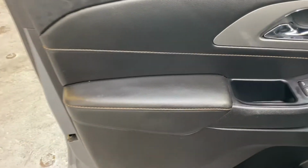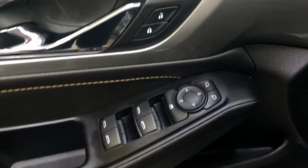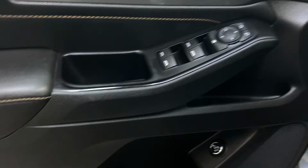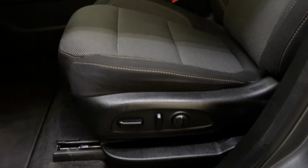Taking a look at the driver door panel here, you do have your soft touch leather armrest with your power window controls, power locks, and power mirrors. You also do have your automatic one-touch window for your driver. You do have your power liftgate in the door panel down here as well, and you do have a little bit of storage along the door panel. And you can see here, you do get your power driver seat with your lumbar support, and you're equipped with this nice two-tone gray interior with nice orange trimming.